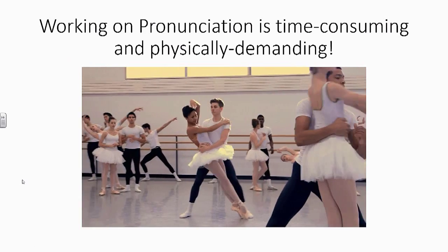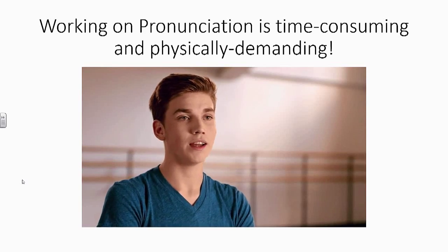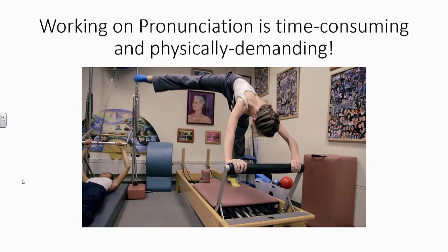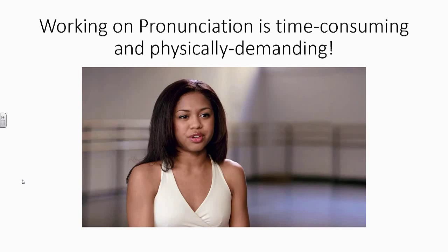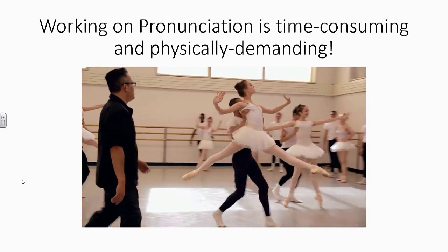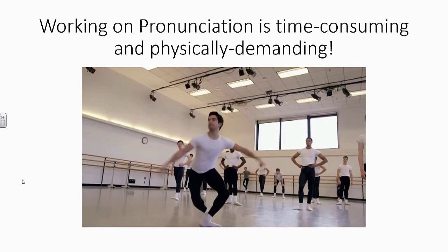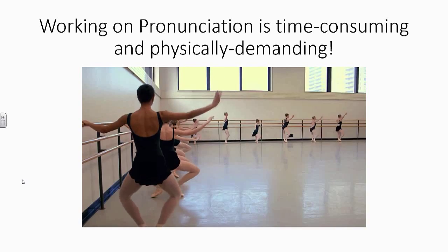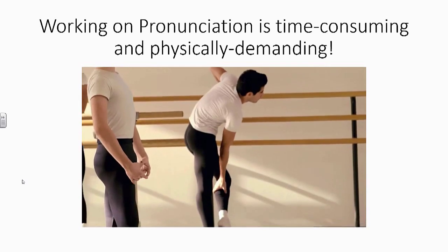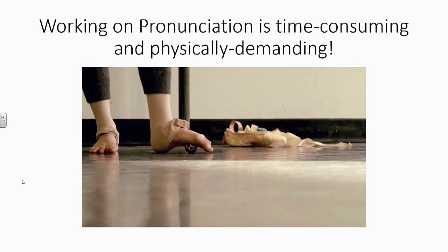pursue it as a dream, then it's going to be time consuming and physically demanding. It's just like any other sport. It's definitely not something you can just do for 2 hours a day and be okay with it. It's a great art form, but it's strenuous on your body. You're jumping, VAing just on one leg. As soon as we get off stage, we're jumping in ice buckets and we're rolling out our muscles.